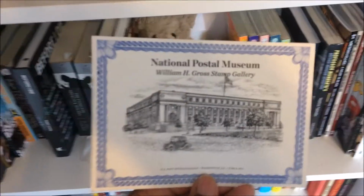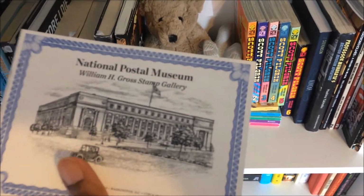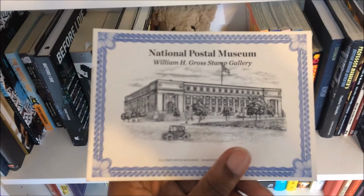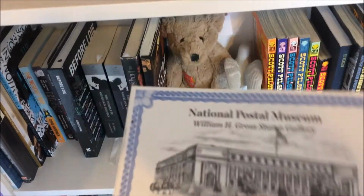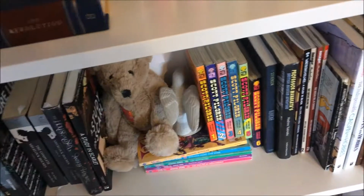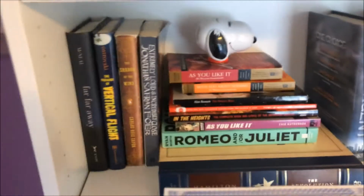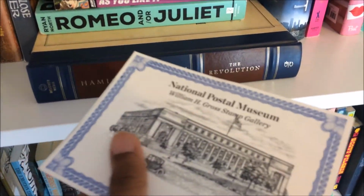like this. So this is a print that I made at my volunteer place. This is the National Postal Museum, obviously, and we print little prints like this for a lot of the visitors to the museum, and it's called intaglio printing. Here's a little lesson for you guys. And it's where the ink will sit up on top of the paper instead of sinking into the paper.